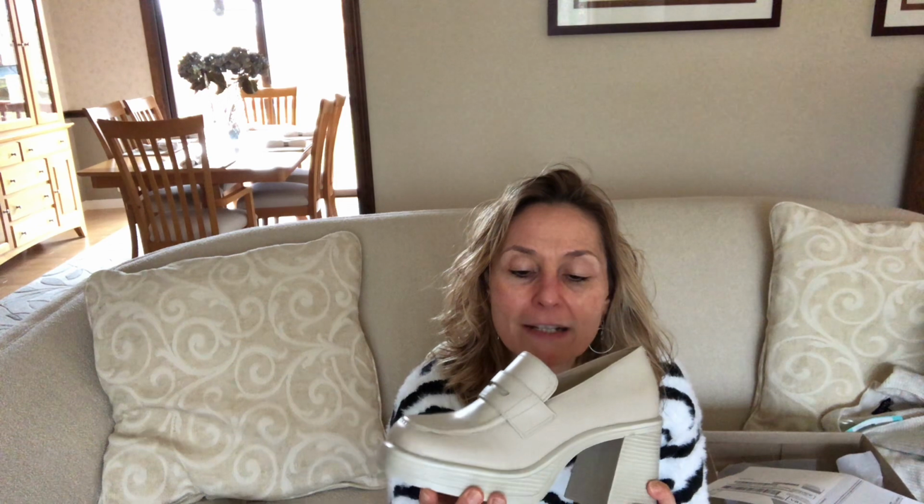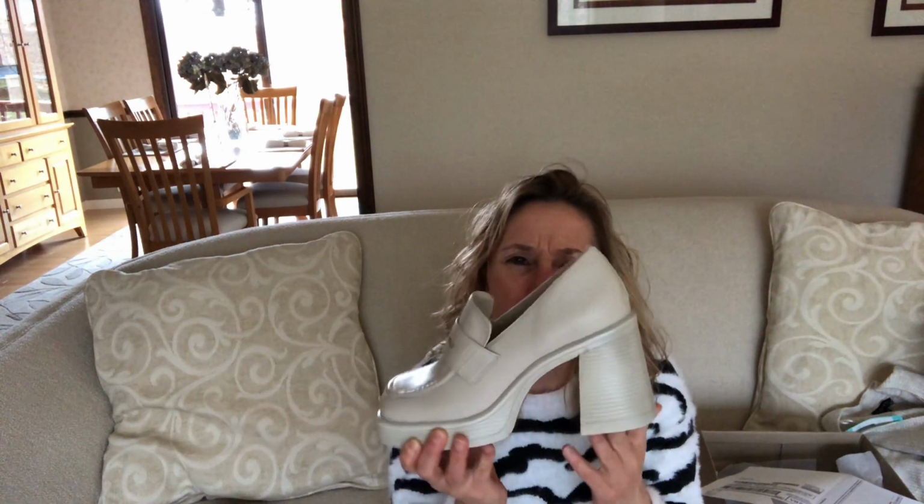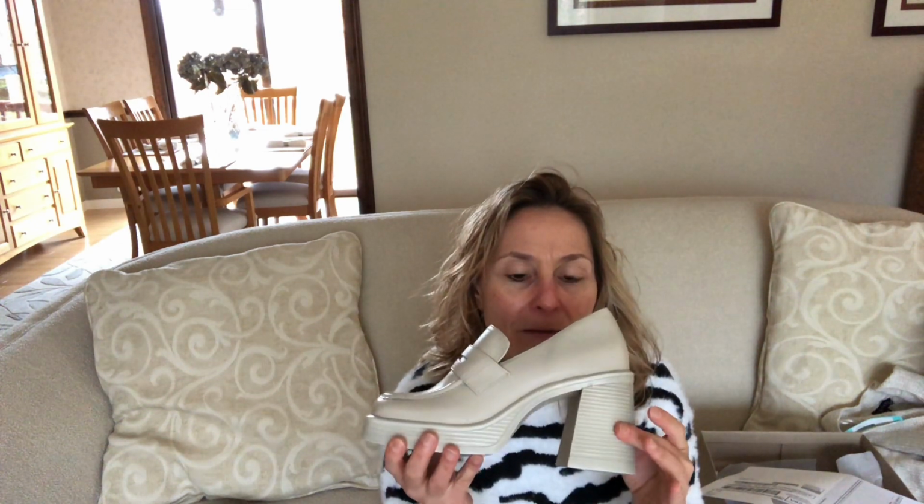But once I was home, it was that subliminal message: get heeled loafers, Carolyn, get heeled loafers. So I ordered these from Nordstrom. I have to look to see what the price is. I think they were like 80 bucks, I want to say. They are real leather. I quickly tried them on and they don't feel very comfy, so these are probably going back. I'll try them on one more time to make sure.